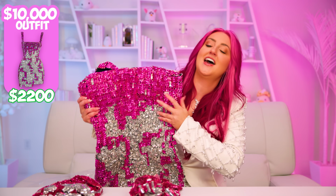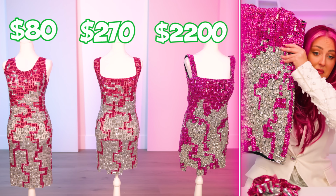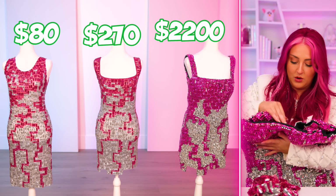Dang! Oh, it's heavy. I mean, it's definitely the same idea as the cheap ones, but this one, the base fabric is a much nicer, thicker fabric.